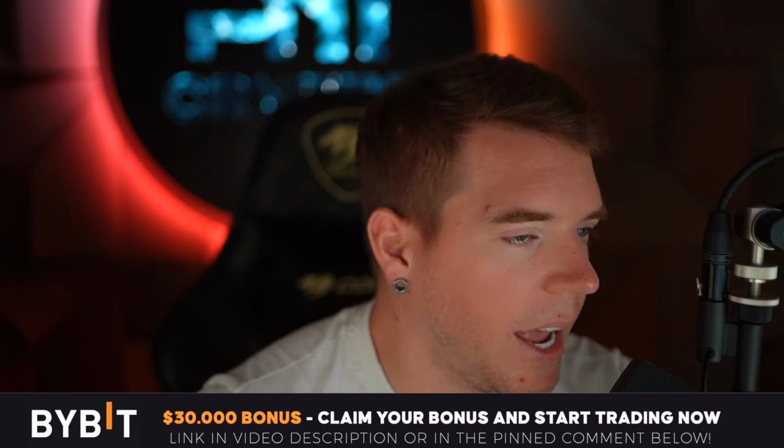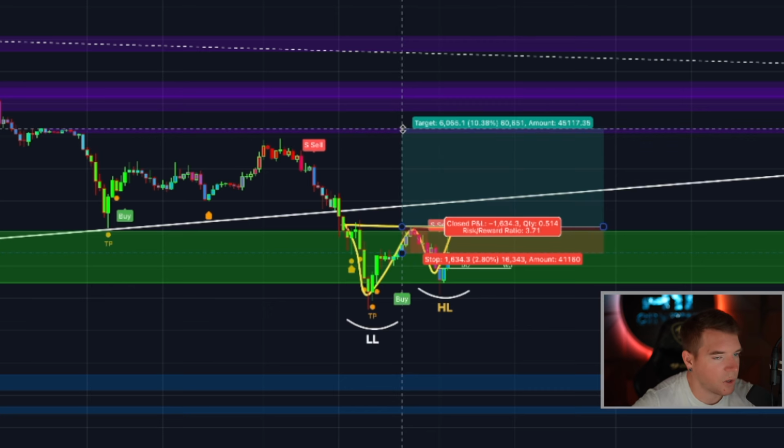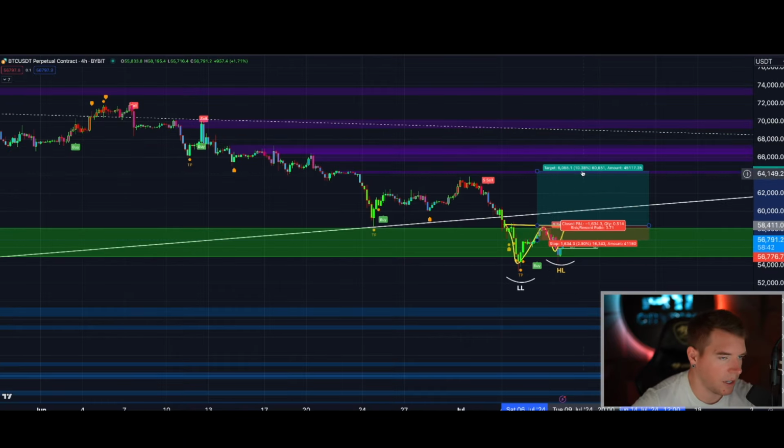So definitely worth it. And once we are up at that level, there is a little bit of resistance, but we might step through this into the supply zone of $64,400. So $100 higher, which will give us another 2% to the upside. So that is a trade setup that you can keep on your books for the moment.